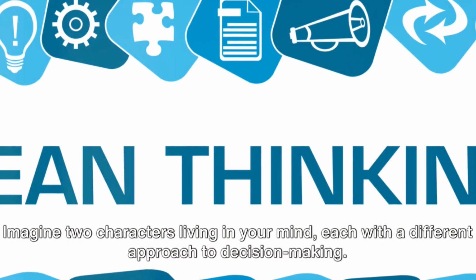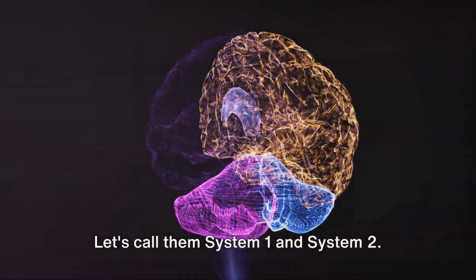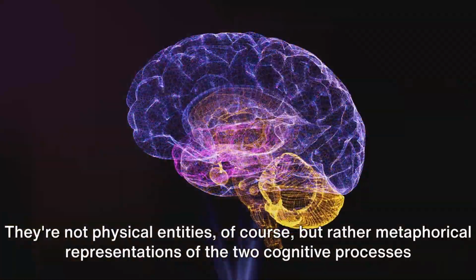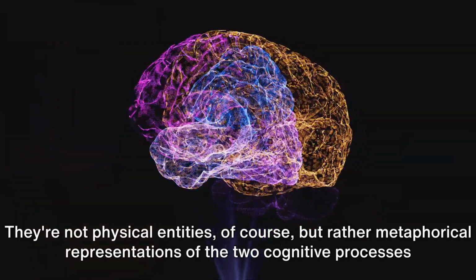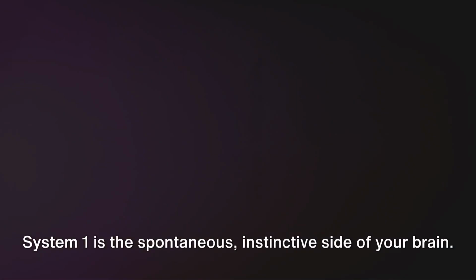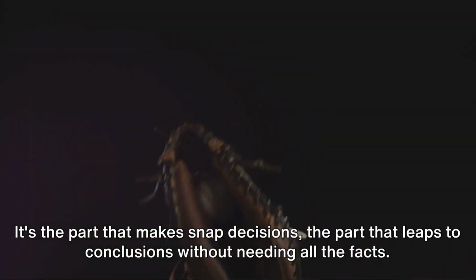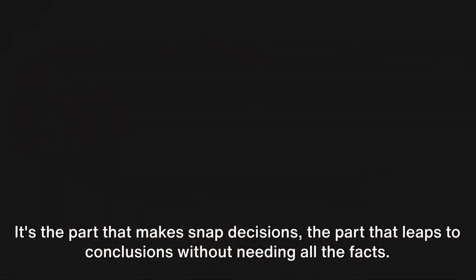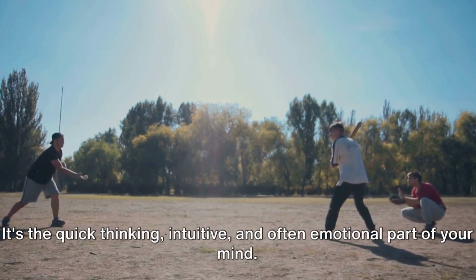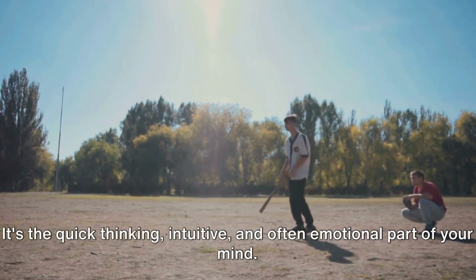Imagine two characters living in your mind, each with a different approach to decision-making. Let's call them System 1 and System 2. They're not physical entities, of course, but rather metaphorical representations of the two cognitive processes that influence our decisions. System 1 is the spontaneous, instinctive side of your brain. It's the part that makes snap decisions, the part that leaps to conclusions without needing all the facts. It's the quick thinking, intuitive, and often emotional part of your mind.